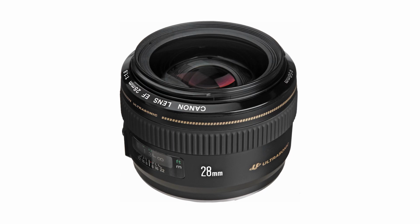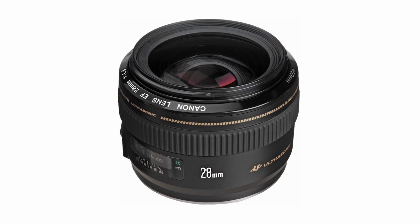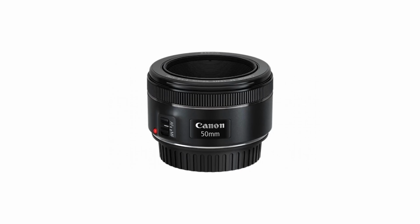You can buy the Canon 28 millimeter f/1.8. If that's too wide, you can go with the 35. And the portrait lens is about 56 millimeter equivalent. For that, I suggest getting the Canon 50 millimeter f/1.8 STM. Make sure you get the STM version because that's the newest one.